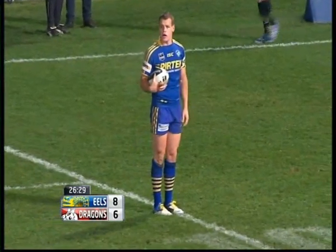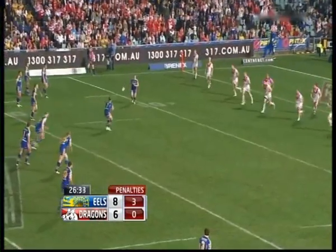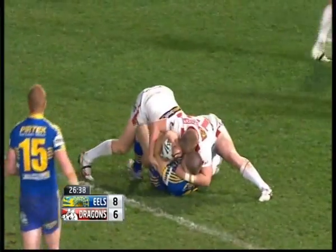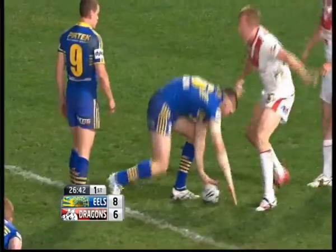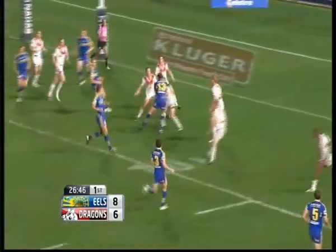Jeff Robson straight through. He had support on his inside. Hayne went outside to Luke Burt. They keep the attack bubbling. So Robson again. That's all good. And they're inside the 10-metre line. Centre of the ground, Parramatta by 2, 26 minutes gone. Keating, here's Robson, now Smith.